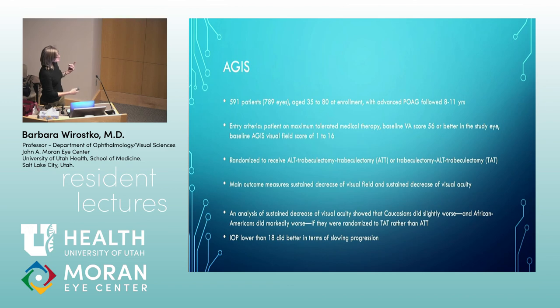Sustained decrease of visual acuity showed that the Caucasians did slightly worse. African Americans did markedly worse if they were randomized to trabeculectomy, trabeculoplasty, trabeculectomy rather than laser, trab. That's easier to say. So when we treat our patients, what do we do first? If we don't go straight to surgery, we try laser, right? Sort of from this study.